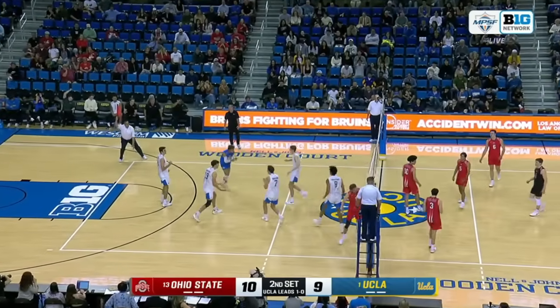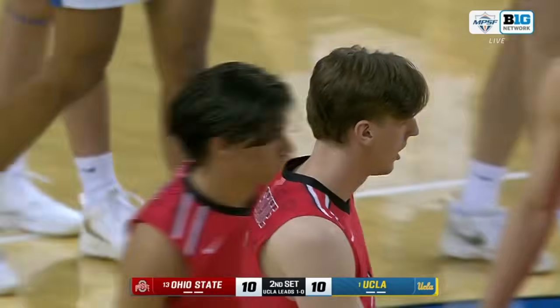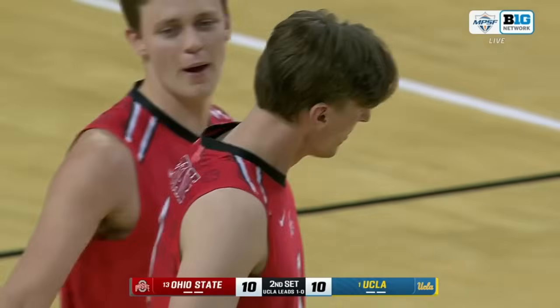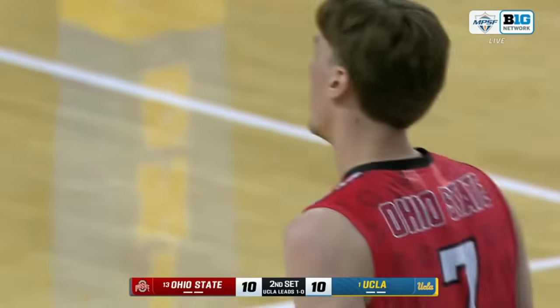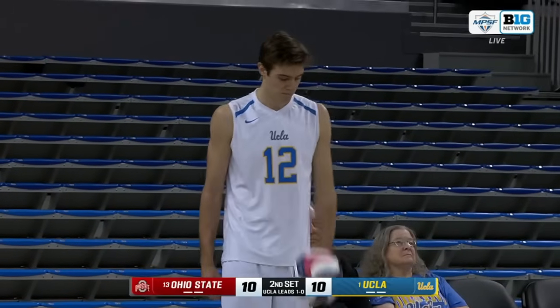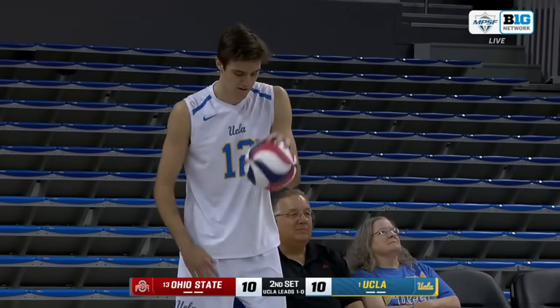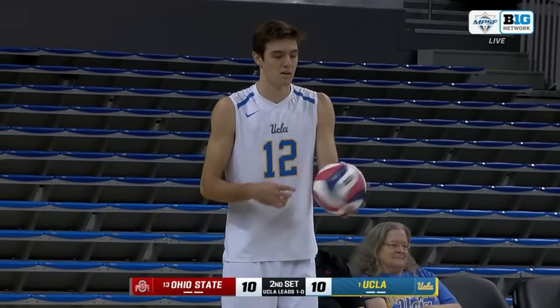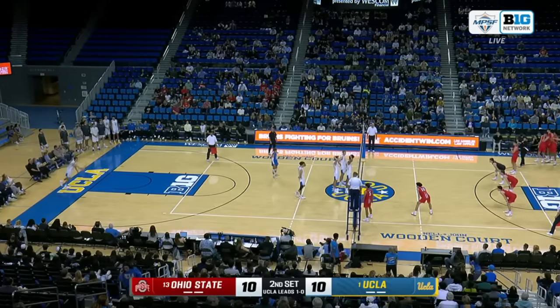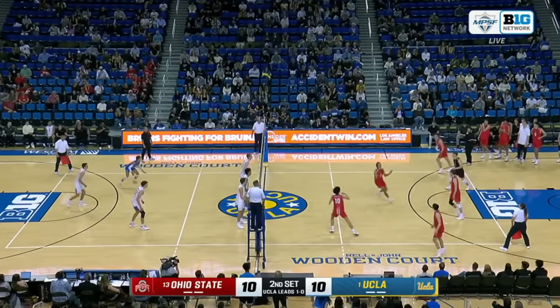Back row, quick combination. Haczynski has missed a couple out of bounds. Remember, he missed one in the opening set in the latter stages. And that's a frustrating one for sure for Haczynski, considering the fact that there was nobody home on the block, a missed opportunity for the Buckeyes. Yeah, the margins are small. You get an open net, you better put that ball down 99 times out of 100. Great serve.